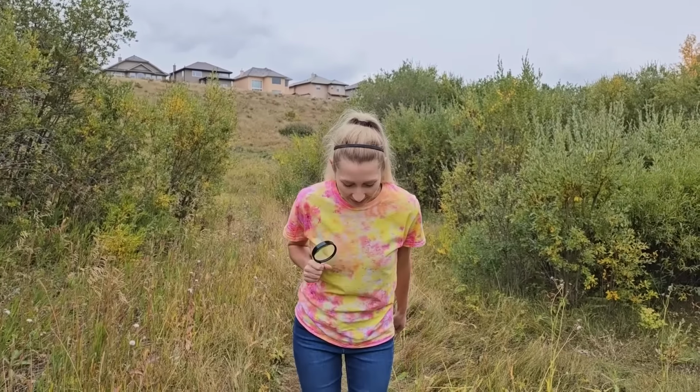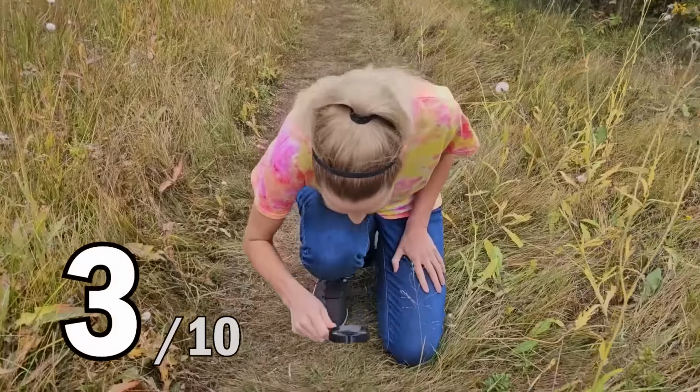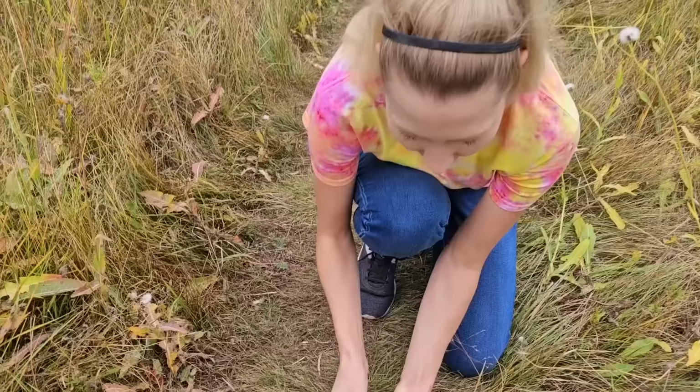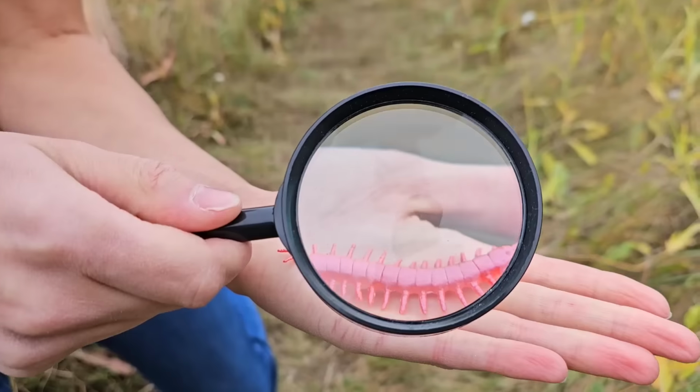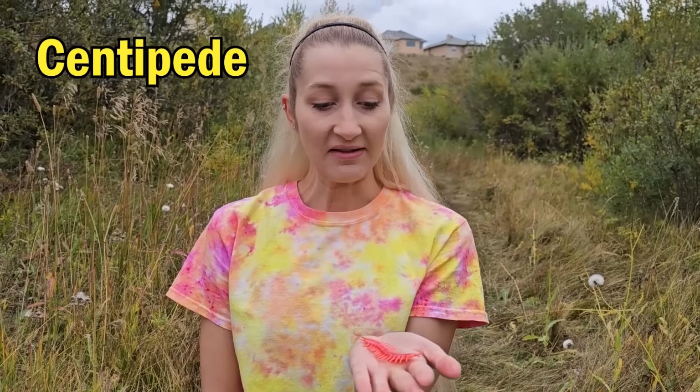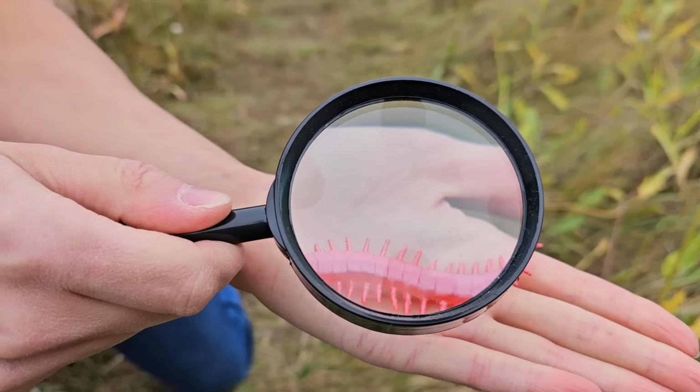Oh, look, there's a bug right here. What do you think it could be? It's a centipede. Centipedes have many legs and they run really fast with their many legs. Did you know centipede, the name, means 100 legs? But really, centipedes can have anywhere from 30 to 354 legs. That's a lot of legs. This was bug number 3. Let's go find another bug.